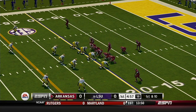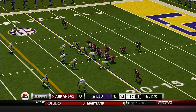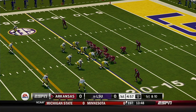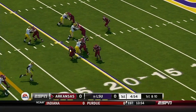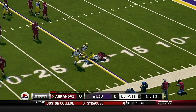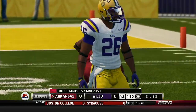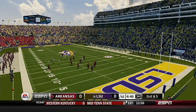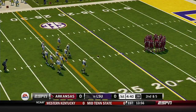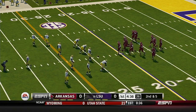The quarterback brings his troops out onto the field for the first drive of the game. Work the left side with a counter play. Nice run to the outside. Starks comes away with around 5 yards on the misdirection run. That brings him second and five, from their own 24-yard line.